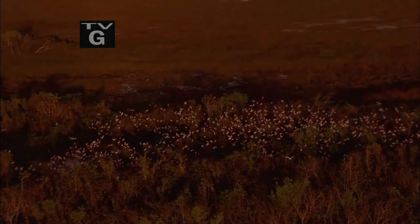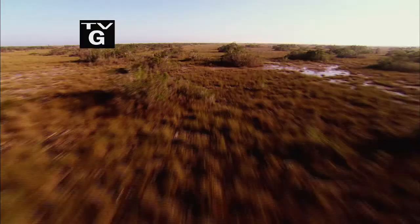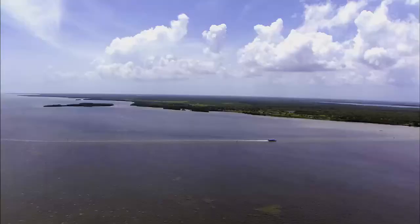The Florida Everglades. Beautiful. Vast. Harsh. Remote. It is a huge wetland that flows across most of southern Florida, and then it runs into the ocean. Some of North America's fiercest predators live here, including the American alligator and the bull shark. They're top predators.